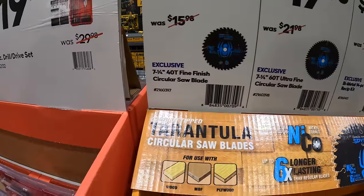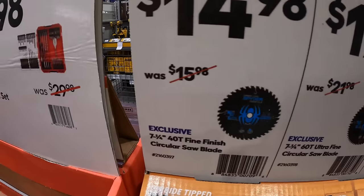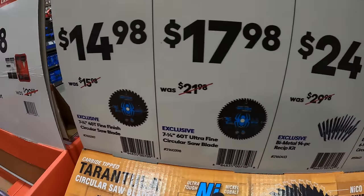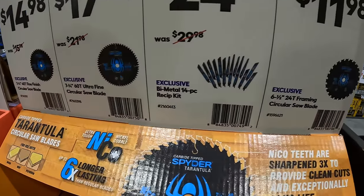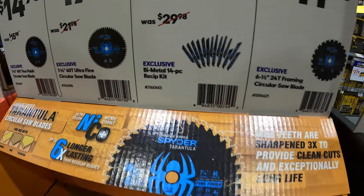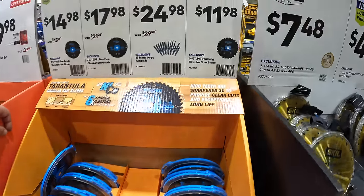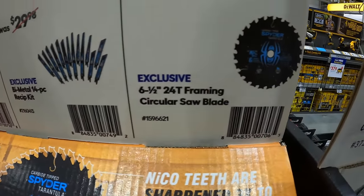$14.98 for Spyder's 7.25-inch 40-tooth fine finish circular saw blade. $17.98 for the 60-tooth ultra fine circular saw blade. $24.98 for their 14-piece reciprocating saw blade, was $29.98, which that's right there. And then $11.98 for their 6.5-inch 24-tooth framing circular saw blade.